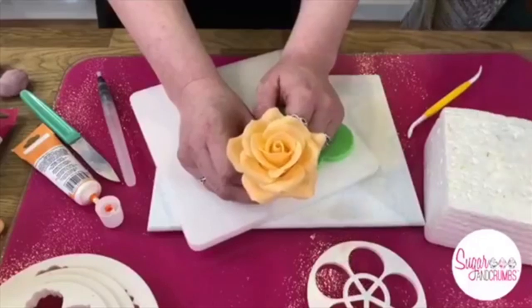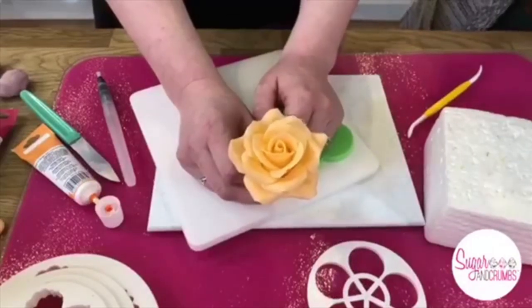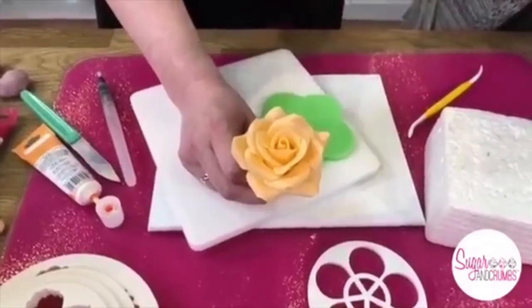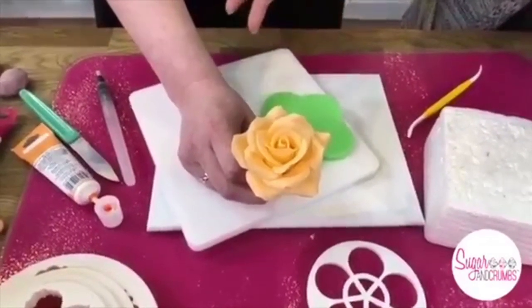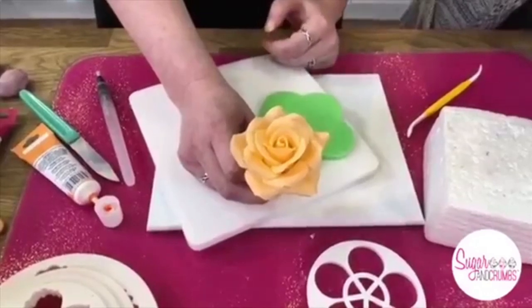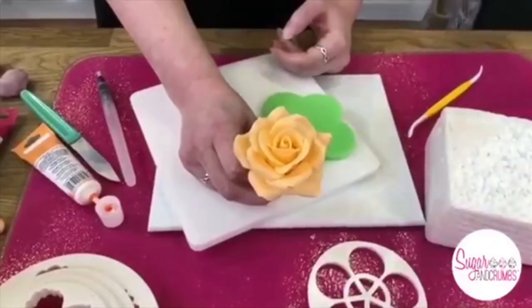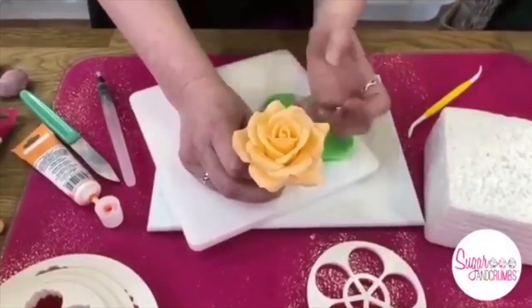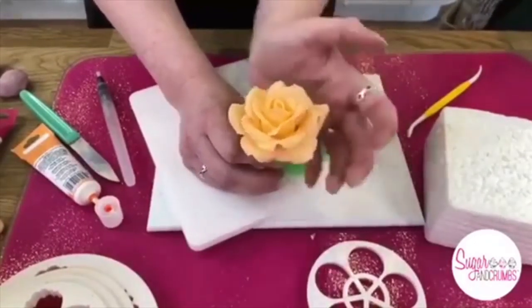I think it's certainly fair to say that I've not yet met a bride or a customer who goes to the church, gets married, goes to the venue with her new husband, and then counts how many petals there are on the roses on her wedding cake. I think that pretty much just doesn't happen. So any bit of time you can save yourself, really. So 2 rows of 5 will do it.